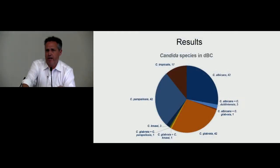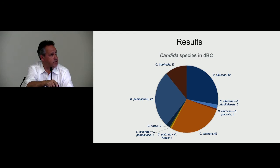So if you look at the microbiology in the diagnostic blood culture, again, what you'll see at many centers nowadays, albicans, parapsilosis, glabrata, most common, in fact, identical numbers of these organisms, tropicalis fourth, and then a smaller number of krusei and various combinations of species.